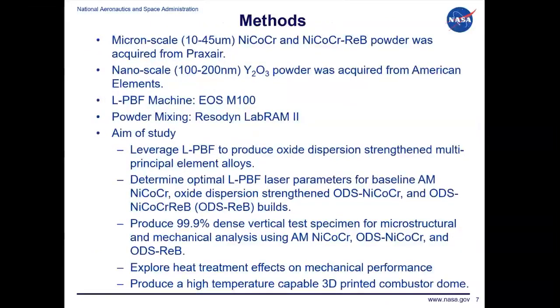And so for the study, we purchased micron scale nickel cobalt chrome powder that has the size cut for laser powder bed fusion. And we also got another powder batch that had small additions of rhenium and boron, just to see if we could increase the high temperature properties of the metal a little bit with those additions. We purchased nano-scale yttria powder with a size range between 100 and 200 nanometers, and the 3D printer that we use in-house is our EOS M100. So we can get some really nice small builds with that machine.